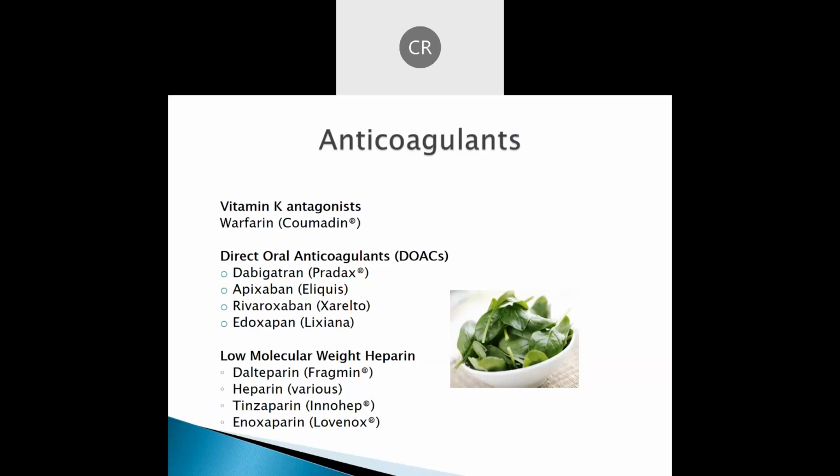Sometimes people who have a blood clot, say a DVT in their leg or arm, or a pulmonary embolus, a blood clot in their lung, will also have to be on a blood thinner. Now, those blood thinners aren't necessarily helping break down the clot, but they're helping prevent it from getting any larger, and they're allowing the blood to flow by any blockage that might be there and continue.